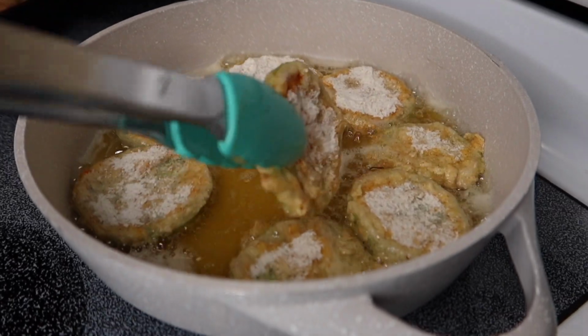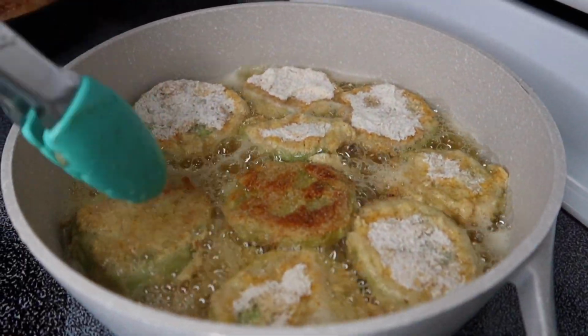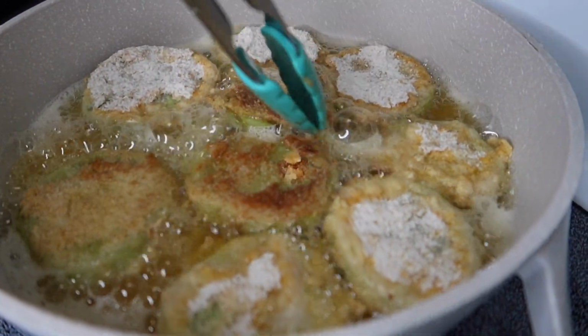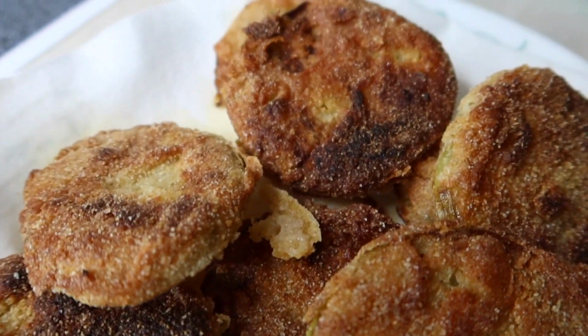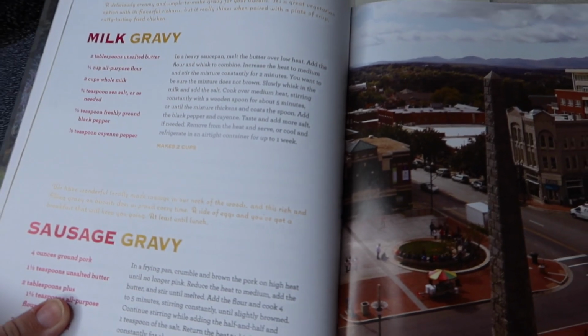Actually cooked up even faster than the chicken did, so it only took like 2 to 3 minutes per side for these to cook. So this is a really easy meal once you get it going, but we were doing 3 at once plus filming, so it took a little longer than it should have, but it was totally worth it. Look how these turned out. Everything was so good. Now let's get to the gravy.